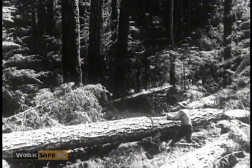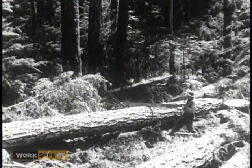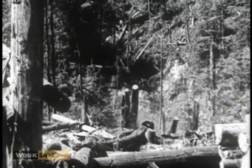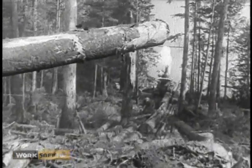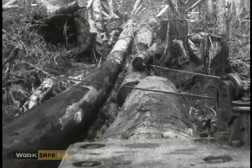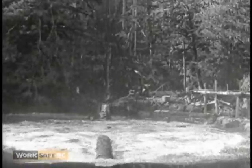Meanwhile, buckers have been busy cutting the massive timber into convenient lengths, preparatory for the hauling. And the crashing of trees and logs, the puffing and grunting of these valiant donkey engines. Given a convenient stream, the logs are snaked to a skidway, which shoots them into the water, bound for the mill. It is an exciting experience.